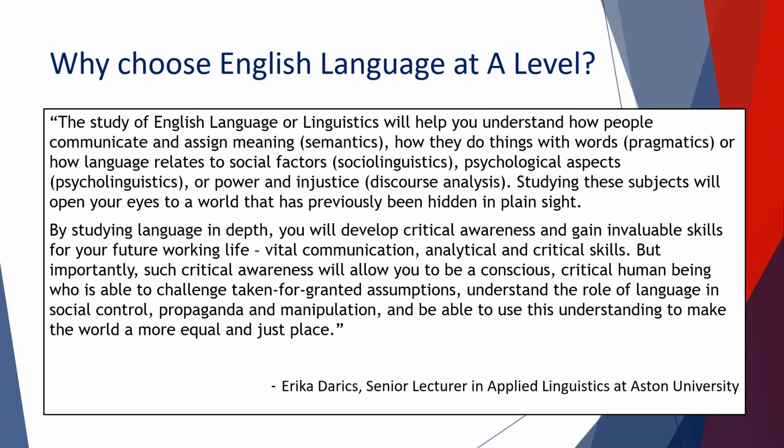In answer to the question, why choose English language at A-level, I can think of no better answer than that given by Erica Darricks, who's a senior lecturer in applied linguistics at Aston University. In a recent interview for E-Magazine, she said, "The study of English language or linguistics will help you to understand how people communicate and assign meaning, how they do things with words, or how language relates to social factors, psychological aspects, or power and injustice. Studying these subjects will open your eyes to a world that has previously been hidden in plain sight.